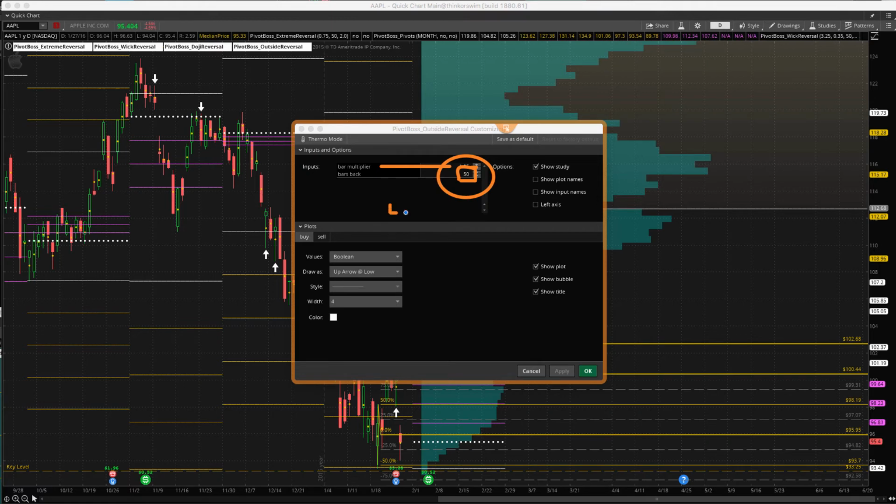So say you've been averaging 1 point of range over the last 50 periods. That means that the signal bar right now needs to be at least 1.25 points of range or greater to be considered a signal. So again, I use the size of the overall bars because that tells you there's significant range there. That could be an event.